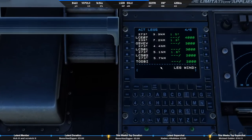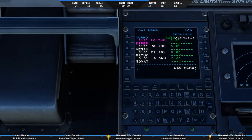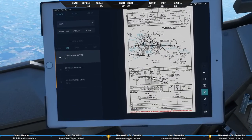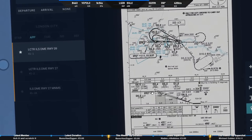It's top of descent. 10 miles from Diaper. Still 18 miles to go. Now, this is the crux. If you've never seen me fly into London City, guys, this is it. Look, 3.4 miles at 2,000 feet, except the ILS. At 3.4 miles! So close! And we turn onto the ILS at 6 miles.